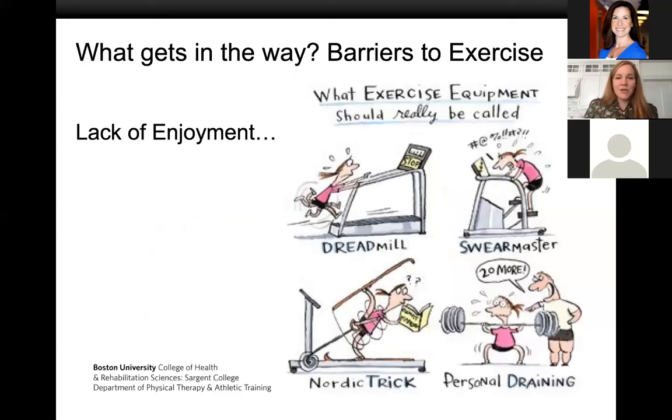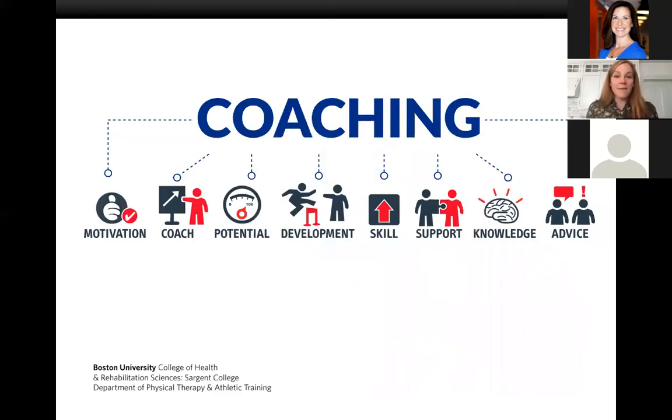All right. So what gets in the way of all this? So hopefully I've convinced you that it's important and that we can have a great effect, and walking and exercise will help you manage your Parkinson's. But why don't people do it? You can see this cartoon, people call it the dreadmill, the Nordic trick. So a lot of people don't like it. So lack of enjoyment is one of the biggest barriers to exercising and not doing it despite knowing that it's good for you. So how do we combat that?